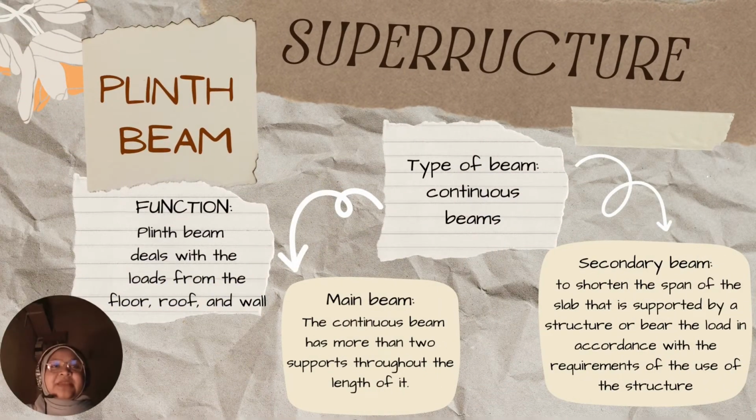Hi, my name is Nur Aminin, so I will present about superstructure. Superstructure is the part of a building or construction entirely above its foundation or basement. One of superstructure is plinth beam.